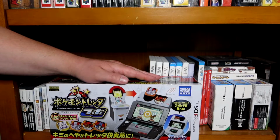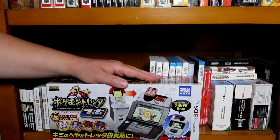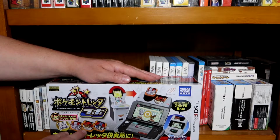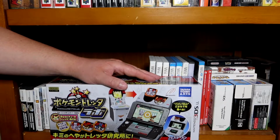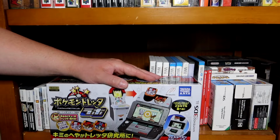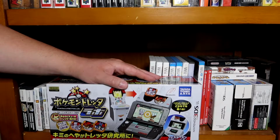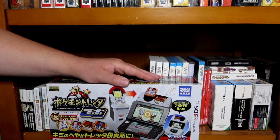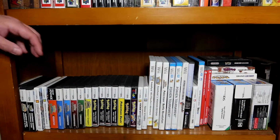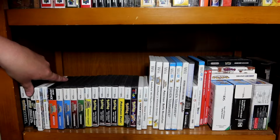What this actually is, it's a way to connect to a Japanese sort of gambling arcade game, and you have a bunch of these Pokemon cartridges that are loaded with different Pokemon designs on them. It's really, really cool. It's actually kind of a hard game to find because it's pretty obscure, and I really wanted to get it for my collection. Then over here I have kind of just the rest of the normal series of games.